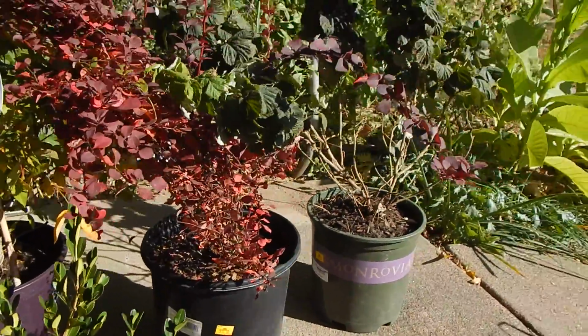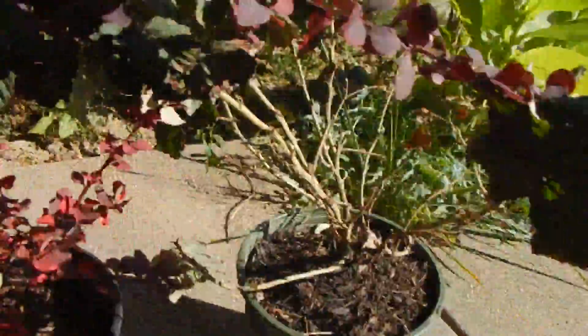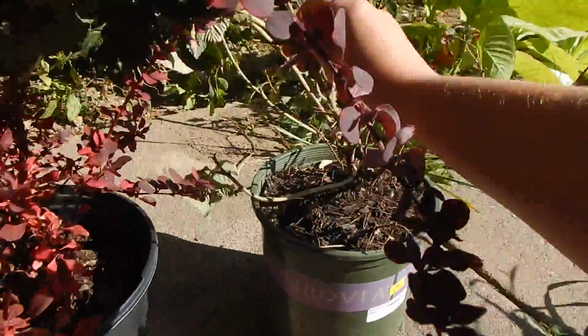Move it out of the way. All right, next, right here, oh, it's all stuck in this barberry.